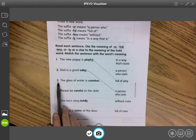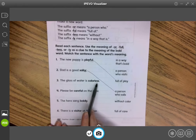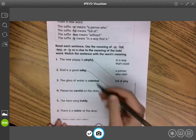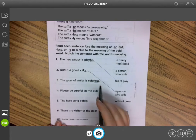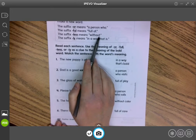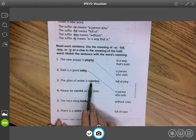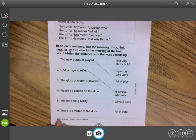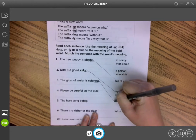Okay. Number 3, the glass of water is colorless. Where's our suffix? Less. Less means without. So colorless means without color. Do you see that definition somewhere? There you go.